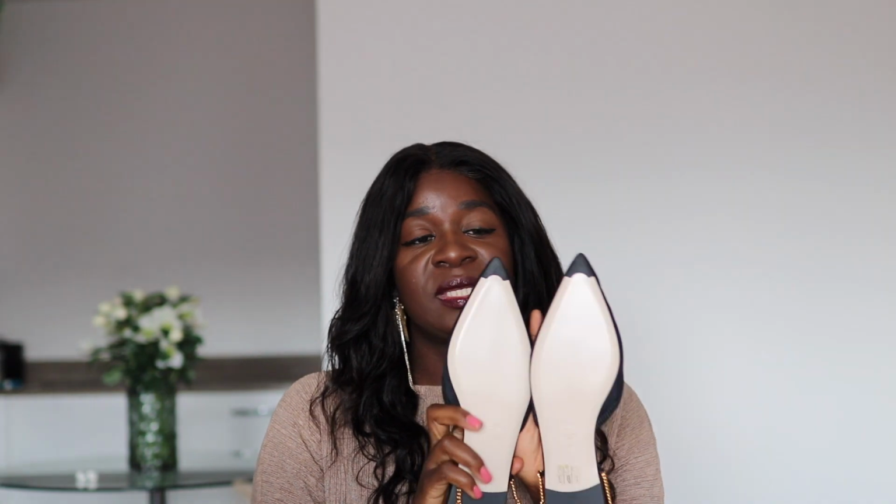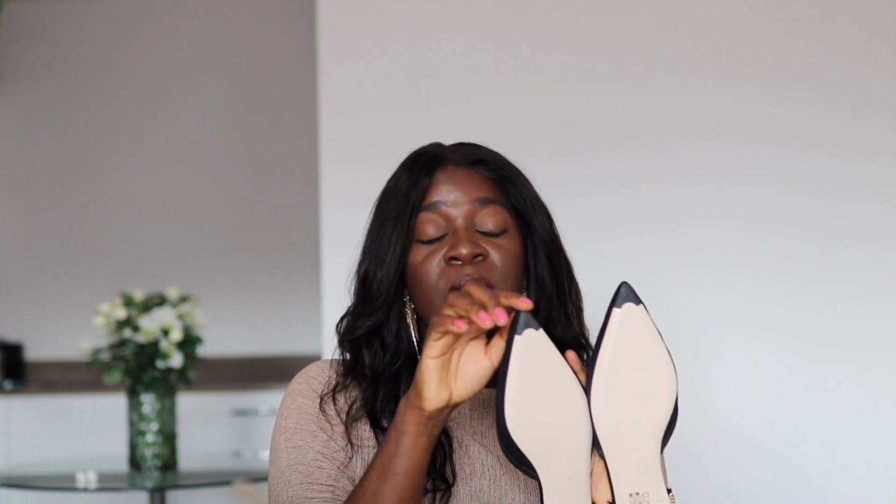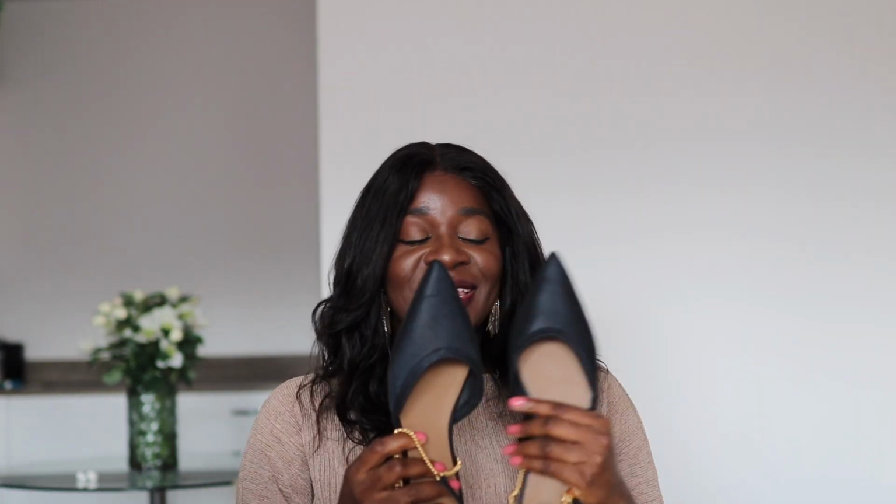Another thing about this particular style of shoes, and I didn't know this, but I was told that this additional piece helps protect the front of your shoe so that it doesn't wear quickly, because apparently it's very easy for this part to wear, so they put this in front just to help with that. I'm on the fence about this. I need to decide whether I'm going to keep it or not. A part of me wants to and a part of me is not sure, so definitely let me know your opinion.